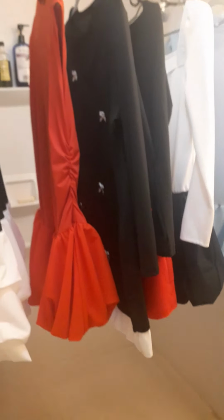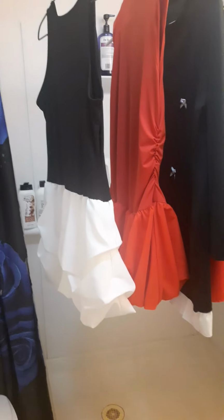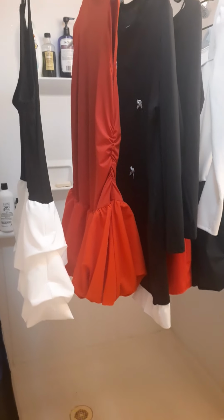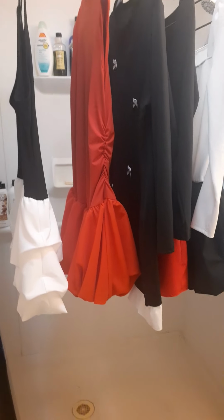So you're seeing all my dresses from Shein, but I wash everything, like I said. That's just me. So they've all been washed, dried, to get any wrinkles off, because I don't like to try things on without them looking really nice, because I think it represents me and the company. So, Shein, you did a good job.